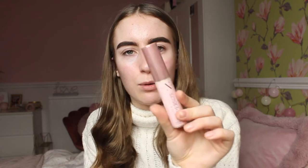So moving on to the eye base. I'm just going to be using the same concealer for my eyes and also under my eyes, because I will definitely need to pile the concealer on. I got the Makeup Gallery Hide and Chic Super Size Liquid Concealer.